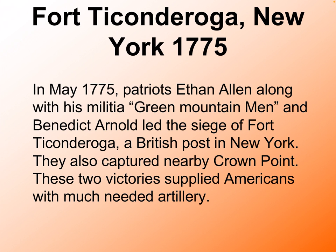In May 1775, Ethan Allen and Benedict Arnold led a militia against Fort Ticonderoga and captured the nearby Crown Point. These 2 victories supplied Americans with much needed artillery. They got cannons, they got gunpowder, they got bullets and balls for the cannons and all those things that you can think of. This was much needed.